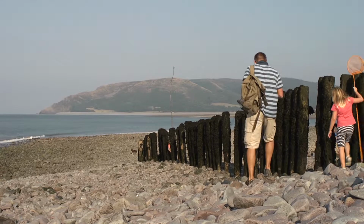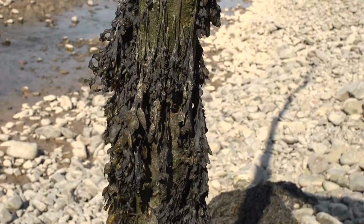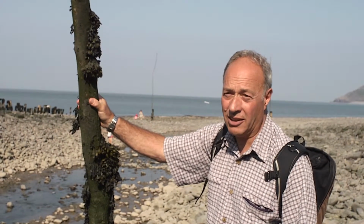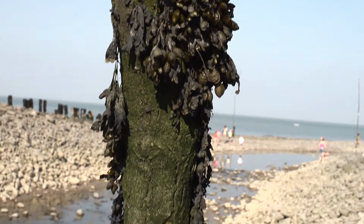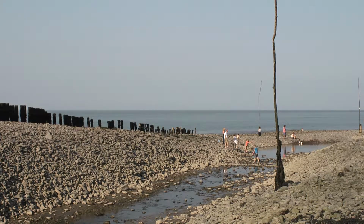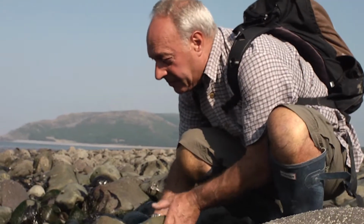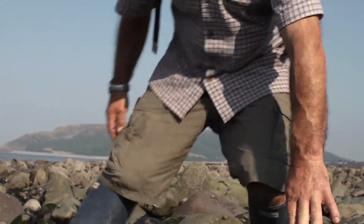Porlock Weir's a huge shingle bank laid down about 6,000 years ago. This is a tall wooden post marking the channel leading into the Porlock Weir harbour. When the tide's right in, these posts, two at the front and one here, mark the route of the channel. One of the big things about looking for intertidal or marine wildlife is to try and follow the tide down to its lowest point, because at the lowest point of the tide you find an awful lot more wildlife.